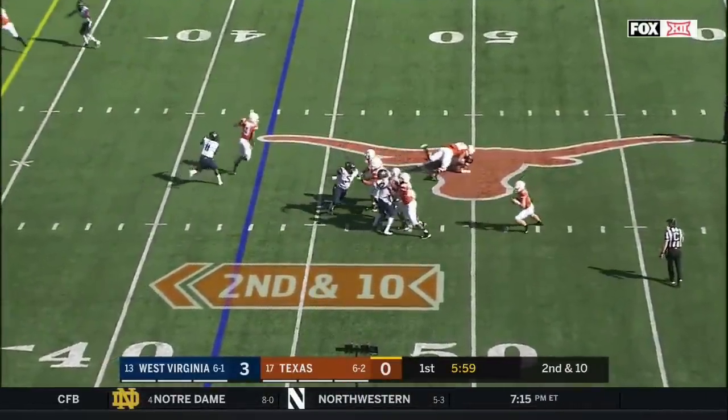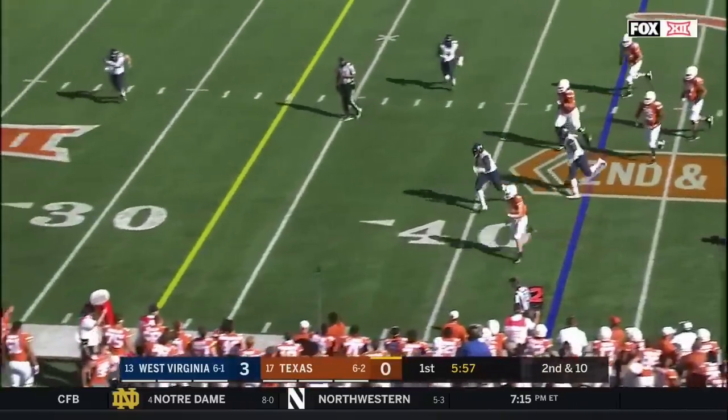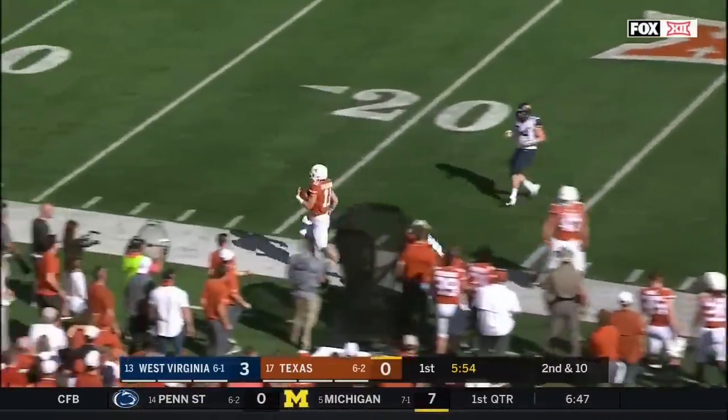Second down and 10. Ellinger decides to run it. And Ellinger, he'll pick up the first down and more.